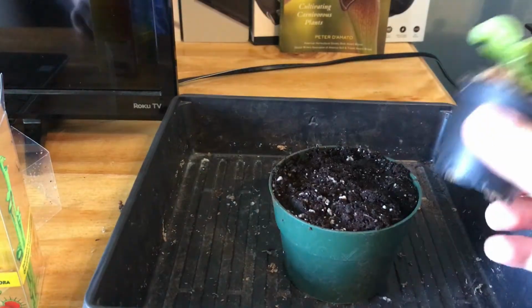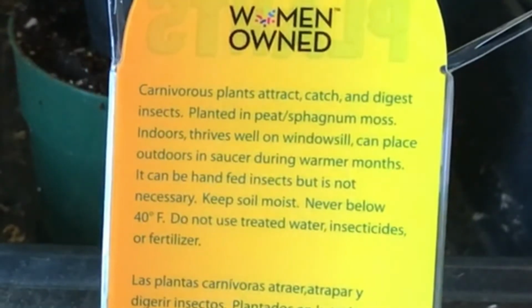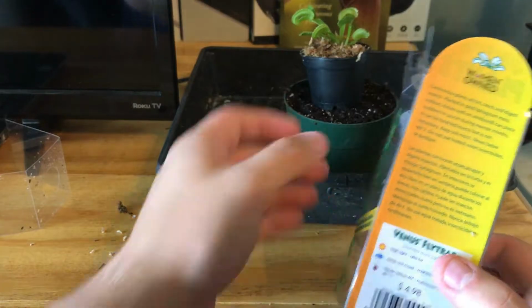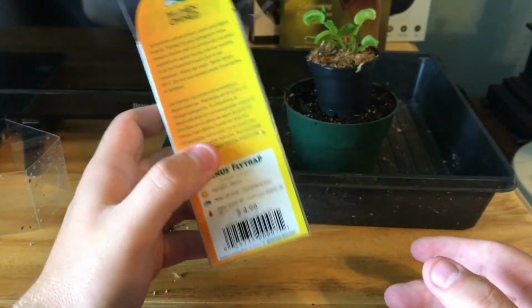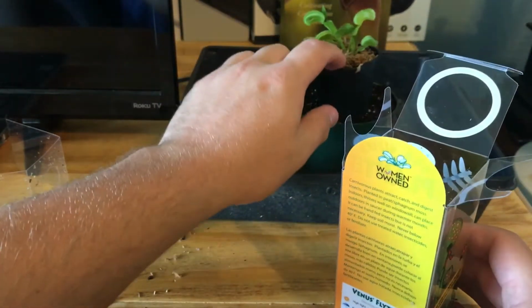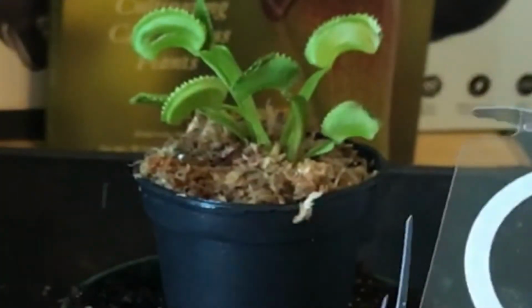Let's pop this guy up. Actually, no, beforehand, let's read the care on the back. Carnivorous plants attract, catch, and digest insects. Planted in peat/sphagnum moss. I mean, it's technically the truth, because you can totally grow these guys in sphagnum moss. I've done it before. I'd rather use peat and perlite because A, it's a lot cheaper, believe me. Peat and perlite just lasts a lot longer. Sphagnum moss just doesn't do too well for outdoor plants. It doesn't last very long. It rots up very easily.